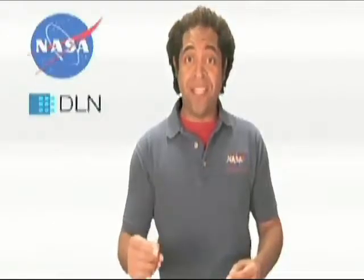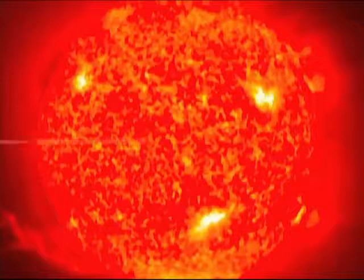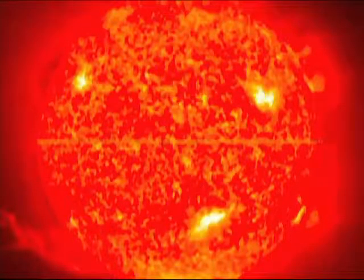If we were to hollow our star out, kind of like a fishbowl, it would take over 1.3 million tiny little Earths to fit inside of our star. Our star is so big that it would actually take over 110 Earths to line up across the whole diameter of the sun. Our star is very big, but it's actually a medium star compared to other stars.